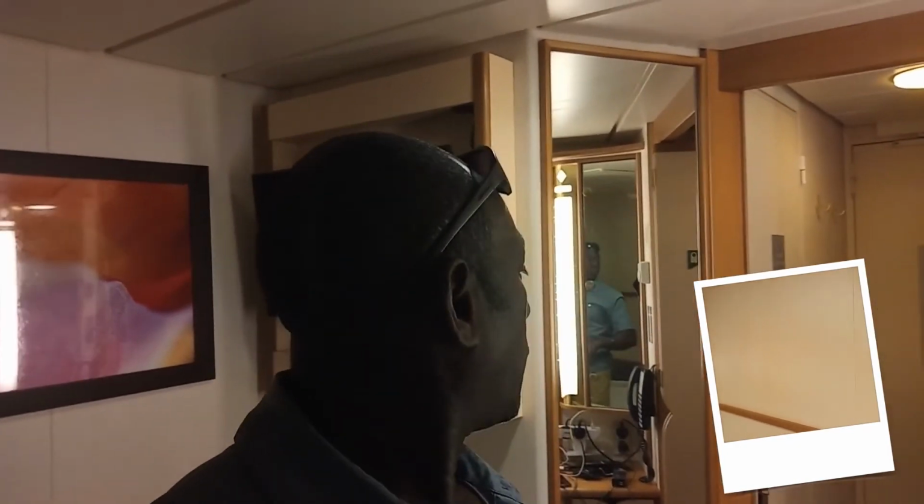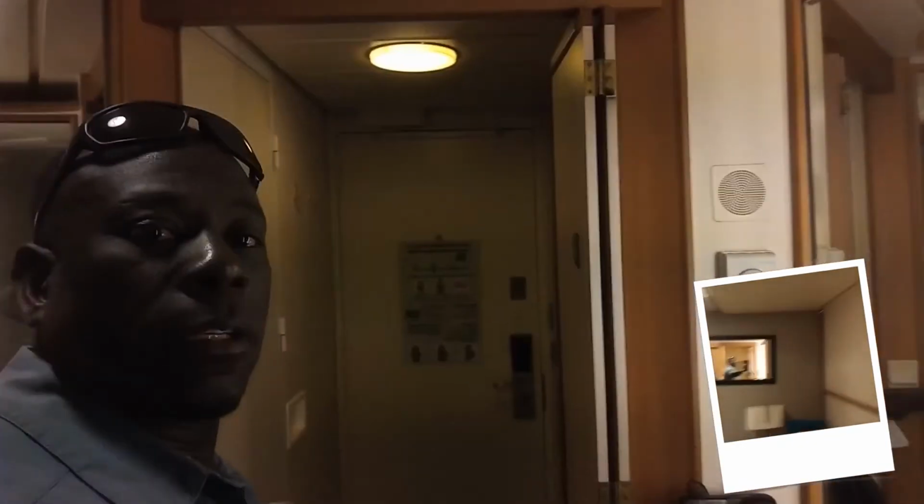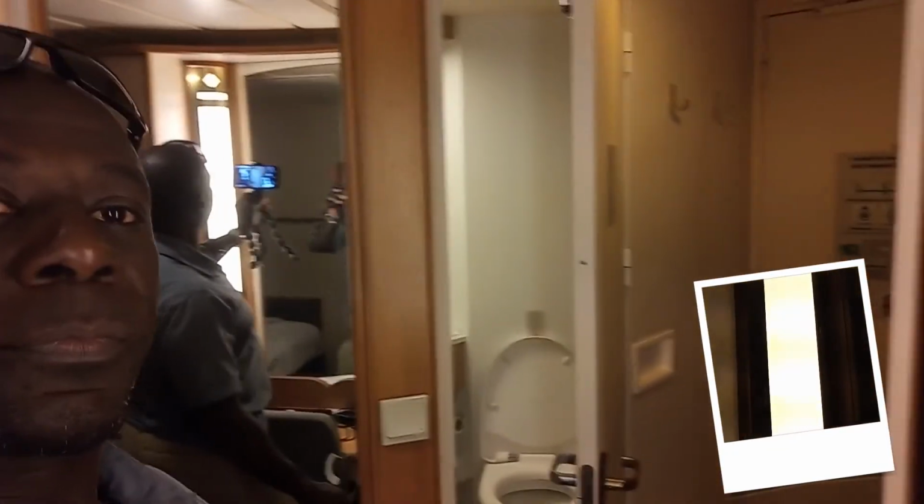Here's my cabin, as you can see from behind me. In front of me there's the door, there's the bag, and that is the bed. A quick tour so you get to see the TV, and on the other side behind me is this mirror, and there's the toilet in there. Big enough. Fantastic.